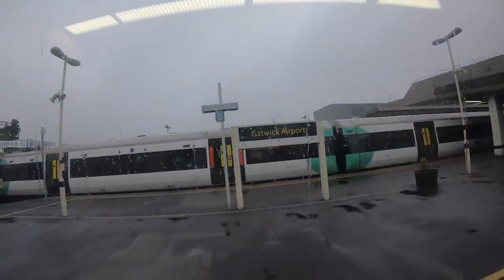So here back at Gatwick Airport in London on a beautiful, beautiful... Actually, no, it's not beautiful. It's a very typically British day. Very rainy, very foggy. But hey, I'm on the train, about to head back home.